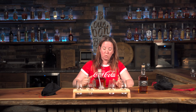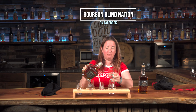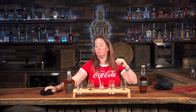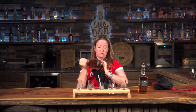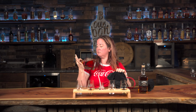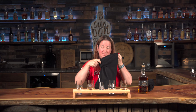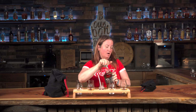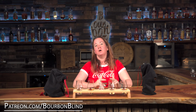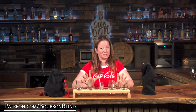So we will put Jack Daniel's in the Sazerac house and the little ribbon red bag on my right. Uh-oh, itty bitty living space. Correction: putting the single barrel in the bigger red ribbon bag because it fits. And the second bottle we will put in the Bourbon Blind glasses. So I'm gonna go get the guys, and we will see which Jack Daniel's is gonna win.